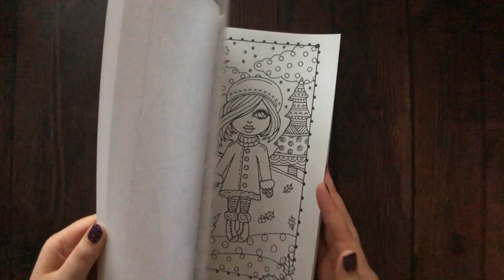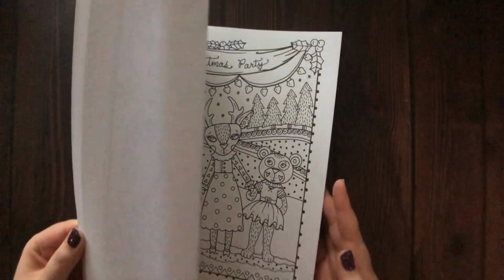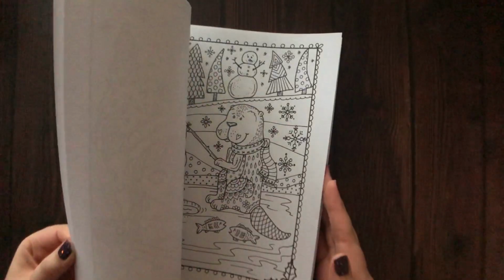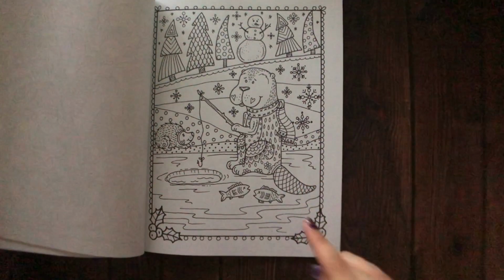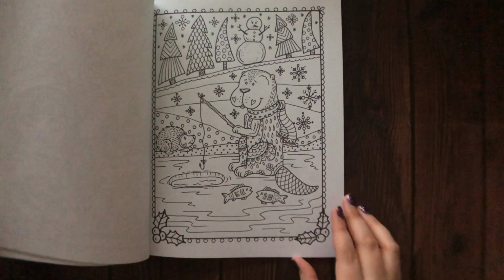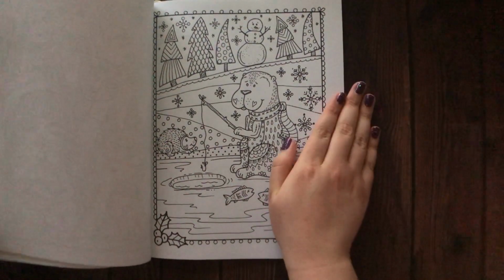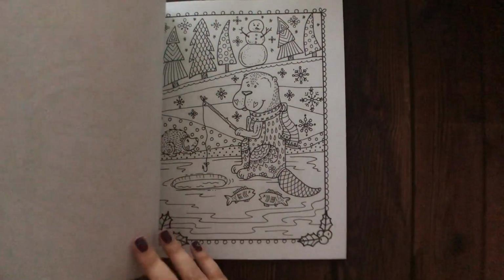I found another page in here and actually texted Danielle and I said, is this an otter? And she said, no. Oh, I can't find it now. Yeah, here. Doesn't this look like an otter? But it's actually a beaver because of this tail. And I found another beaver in another book, and I almost wanted to pretend it was an otter and kind of just go like this so you guys wouldn't see. But I thought that was really dishonest.